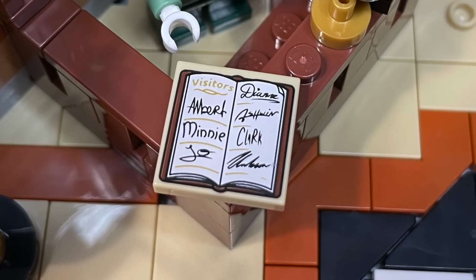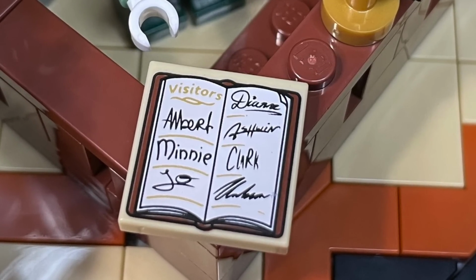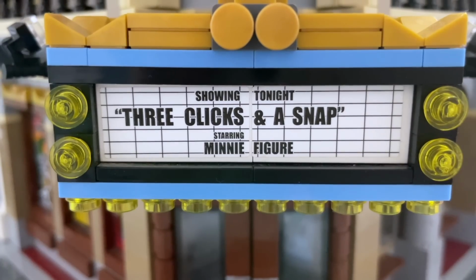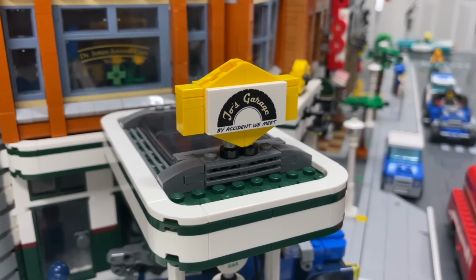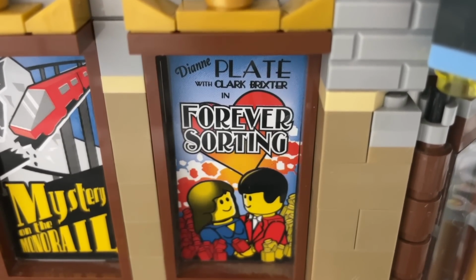This sign-in sheet is a 2x2 printed tile including names of people from earlier modular sets, including Albert from the Chez Albert restaurant in the Parisian restaurant modular, Minnie as in Minifigure or the child actress that starred in 3 Clicks and a Snap in the Palace Cinema, Joe from Joe's Garage in the Corner Garage modular, Diane and Clark Brickster, who starred in Forever Sorting in the Palace Cinema modular.